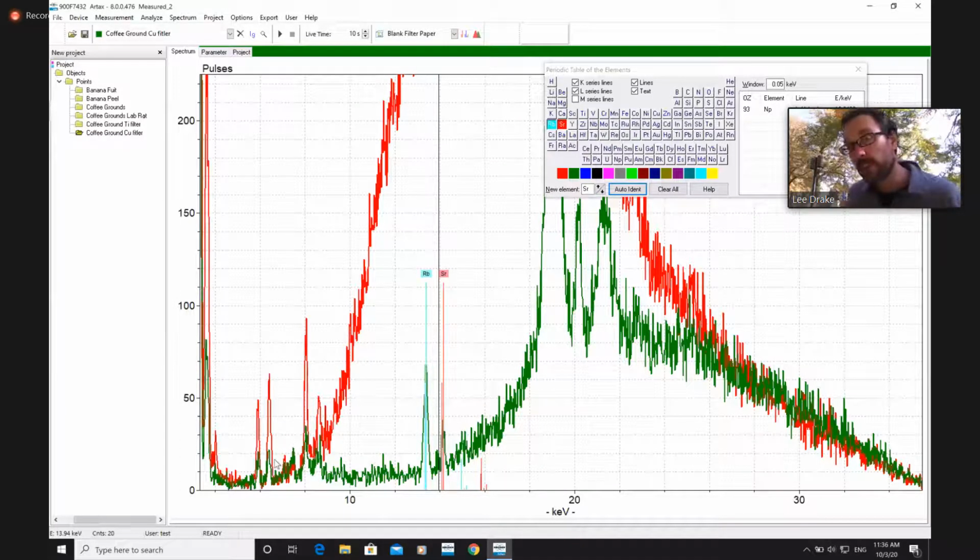And you want to use no filter because you're dealing with all light elements. The second you use a filter, you lose all of them. If you want to look at transition metals like manganese and iron and copper and nickel, a lot of the really common ones, you want to use that titanium filter because it really balances the trade-offs.